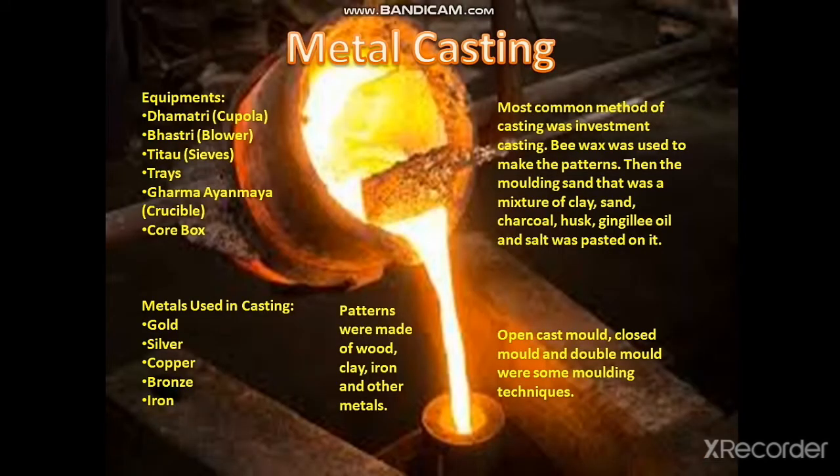Metal casting. Casting is one of the oldest of all production techniques. It evolved in ancient India and its development can be traced to the early Vedic times. Various equipments were used, namely the dhamatri or cupola, the bhastri or the blower, the titau or the sieves, the trays, the gharma iron maya or the crucible, and core boxes.